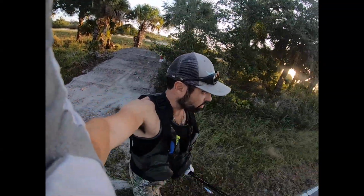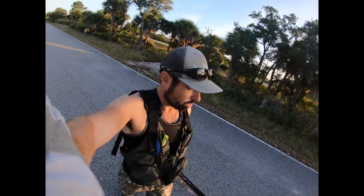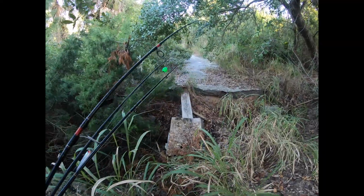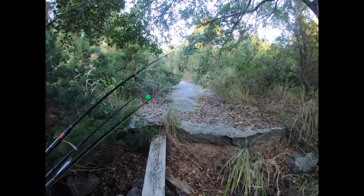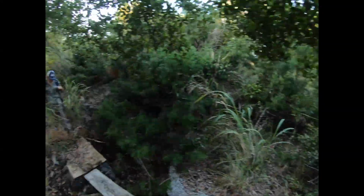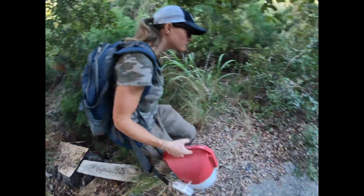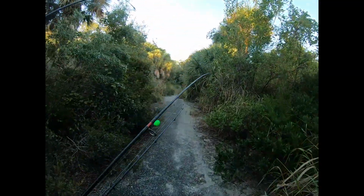Don't get me wrong, I like going in a boat too, but there's just something challenging about doing shore fishing, the hike to get to the place, the smells, being out in the woods. Once we get out into the open, we're not gonna have to deal much more with the mosquitoes. So there you go, just like that. Good deal, okay. Just gotta dodge a couple more branches.